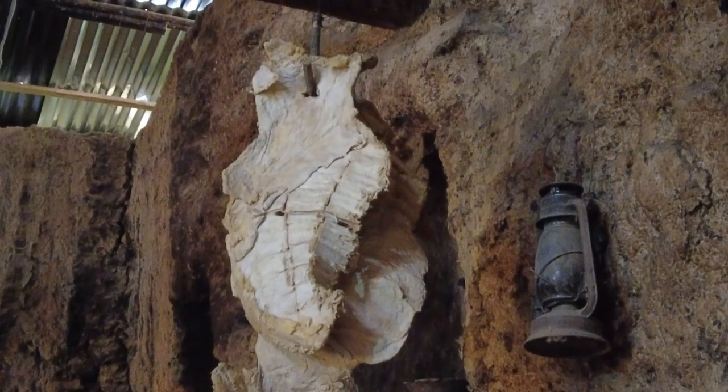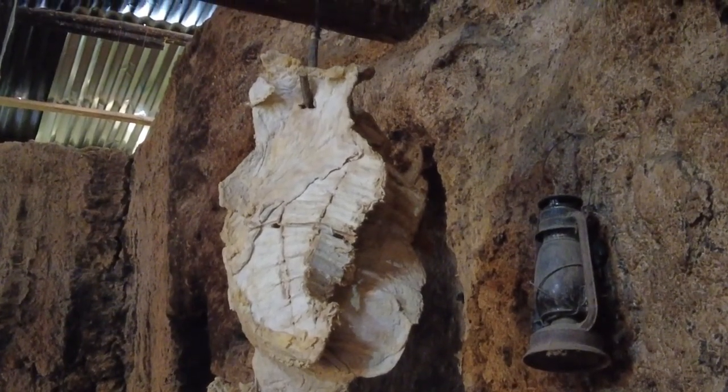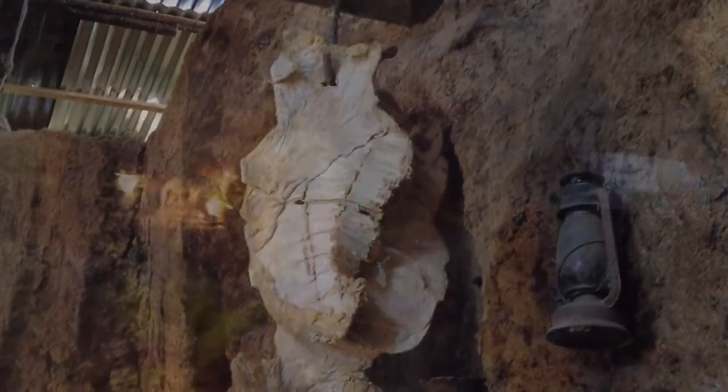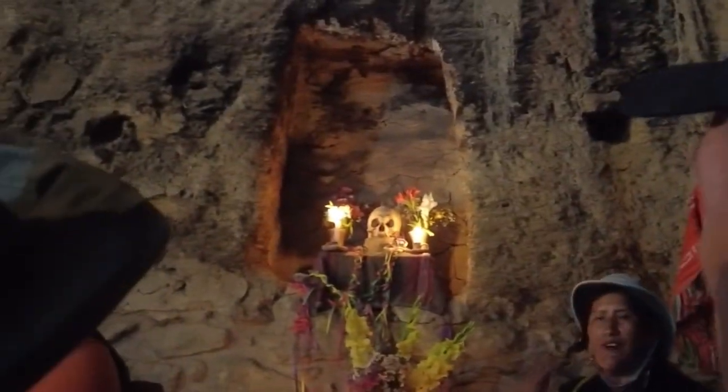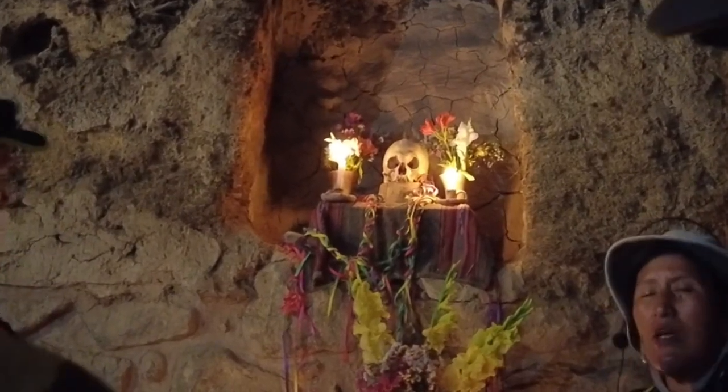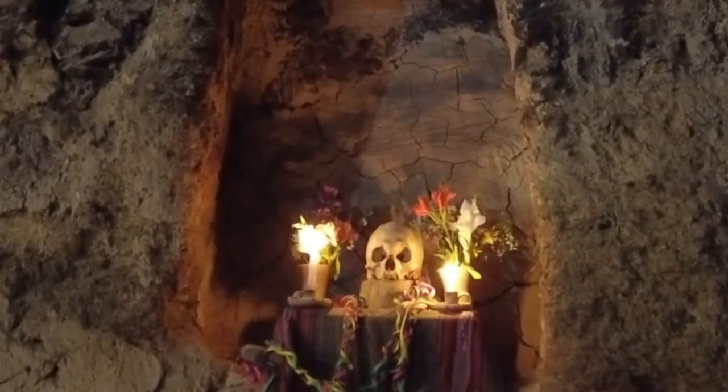This is alpaca jerky. So Highlanders, we don't eat that much meat. We just have a little piece to give flavor. Look at the skull. Relative of this lady, this is a syncretism of religion that we have. Nowadays, it's not a common practice. Few families practice that one.